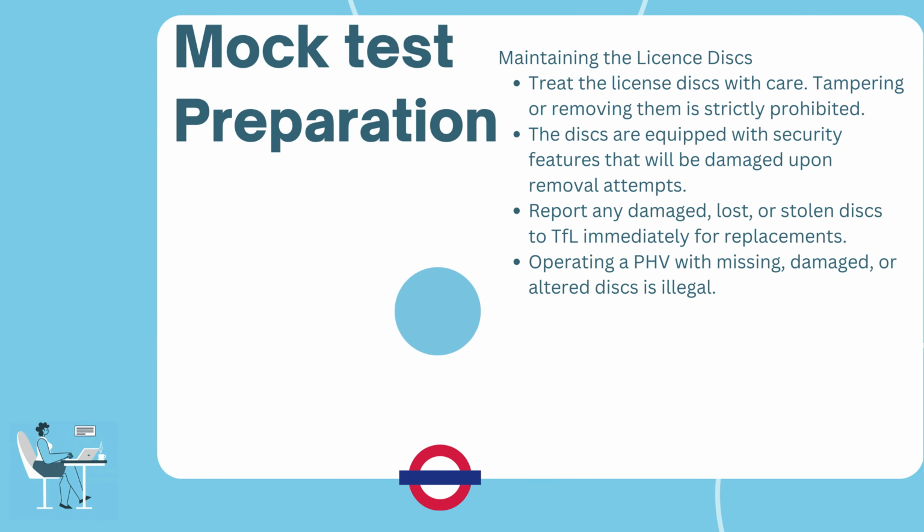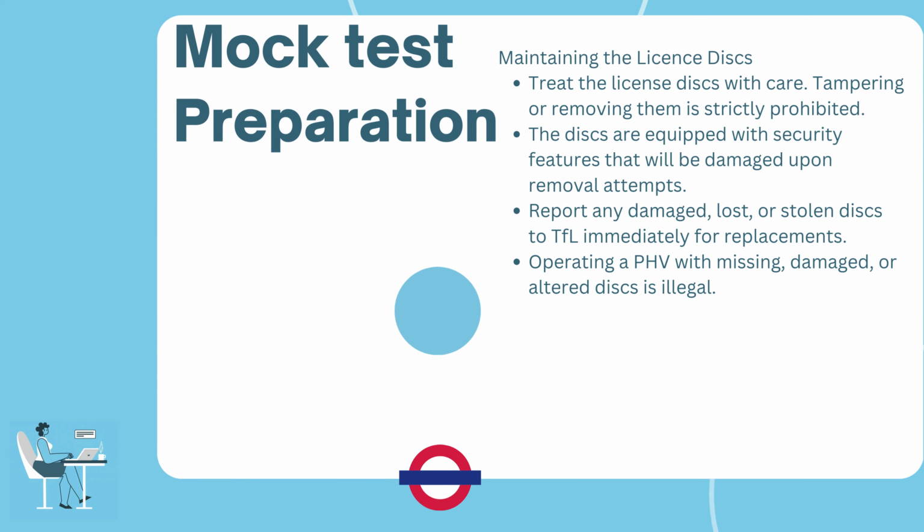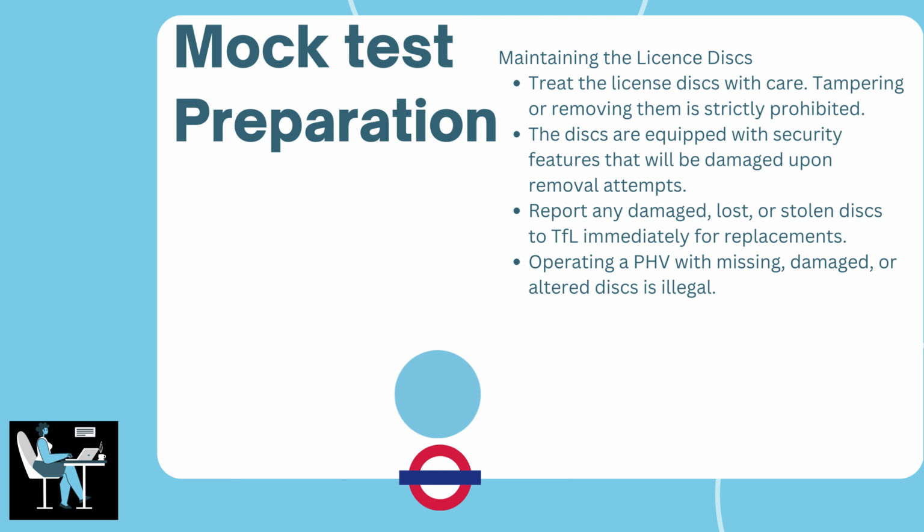It's critical to handle the license discs with utmost care. Defacing, tampering with, or removing them is a serious offense. These discs come with security features that will be permanently damaged if you try to take them off. If your license discs get damaged, lost, or stolen, don't hesitate to contact TfL right away to request replacements. Operating a PHV with missing, damaged, or altered discs is illegal and can lead to penalties.